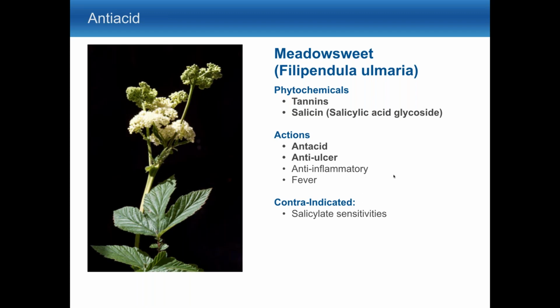people, if they had a salicylic acid sensitivity, you'd want to use meadowsweet with caution. I think that's worth remembering for the exam. I don't know if it's on the exam, but I generated a question that basically said, which of the following herbs would be contraindicated with someone who was sensitive to aspirin and other salicylates? Is it A, chamomile, B, meadowsweet, etc.? Okay.